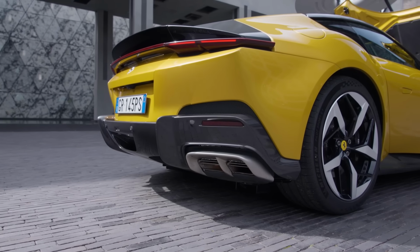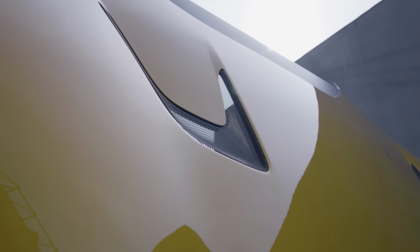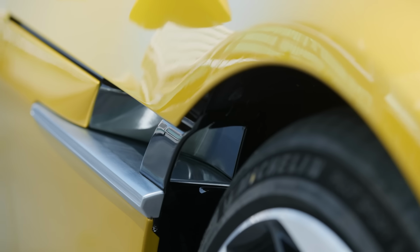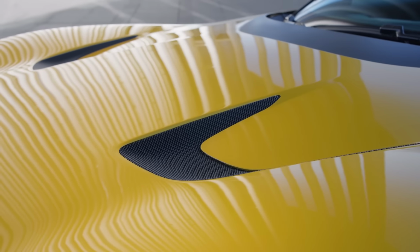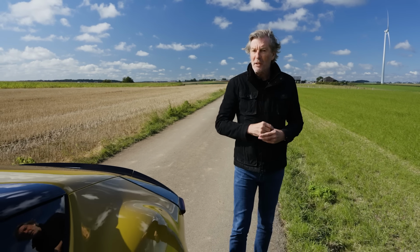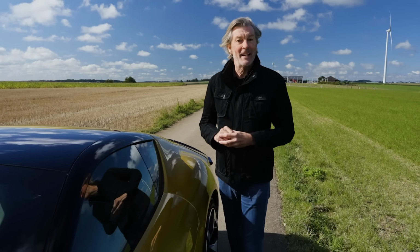A series of carefully designed and precisely placed vents direct hot air from the engine and the radiators away from the floor's downforce generating elements. More hot air is extracted from the engine compartment via the 2 vents on the hood. There's a lot to wrap your arms around in this new Ferrari, but the key question is, how does it all work? Well, there's only one way to find out. Let's go.